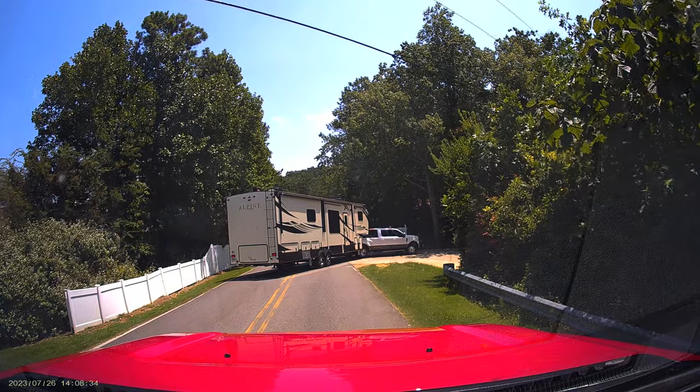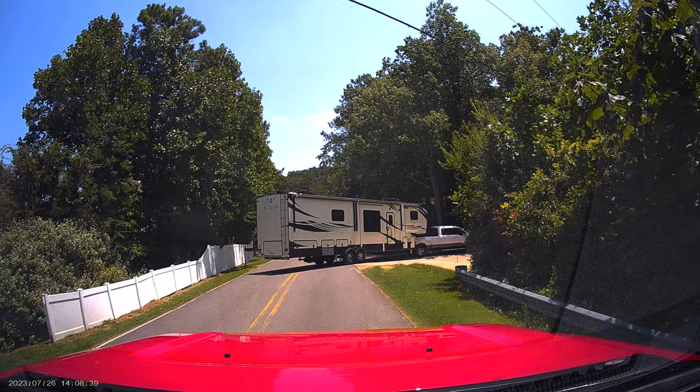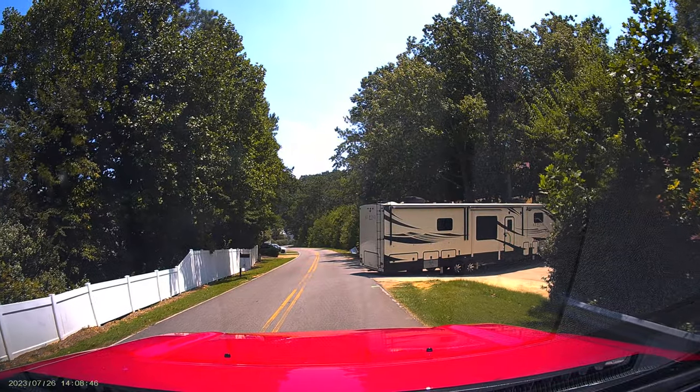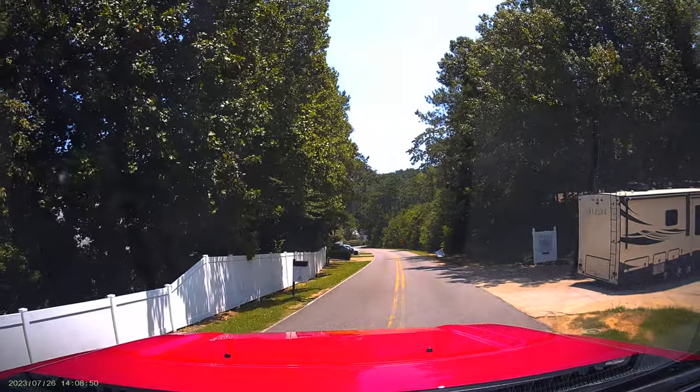Welcome to Great Escapes Chesnut Bay RV Resort in Leesburg, Alabama. Upon arrival, you may find it difficult to turn in with long trailers of 40 feet or more. Notice how close my sister and brother-in-law's 43-foot camper came to scraping.